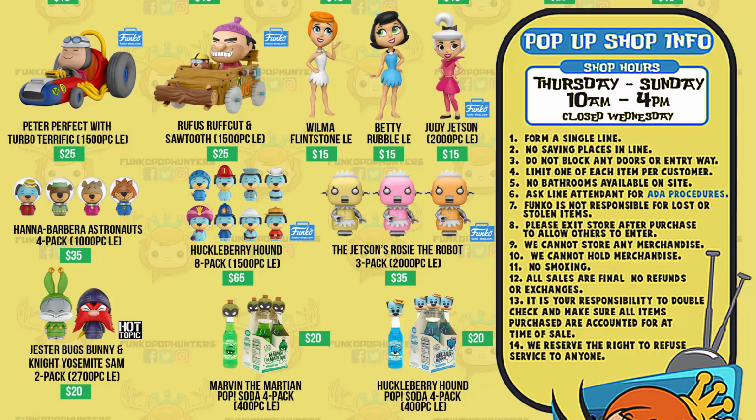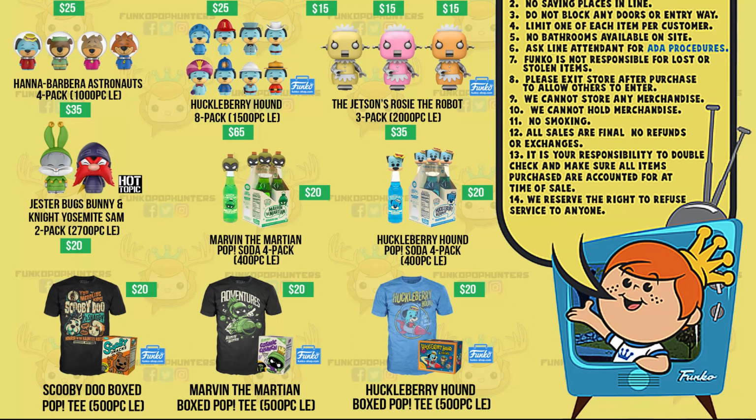The Marvin the Martian Soda Pop, limited to 400 pieces. And the Huckleberry Hound Soda Pop, limited to 400 pieces. And again, all 3 Funko t-shirts will also probably be on the Funko Shop website. So that's all the stuff in all the stores that are getting what?